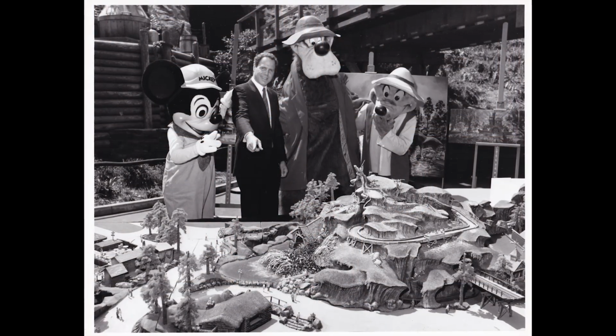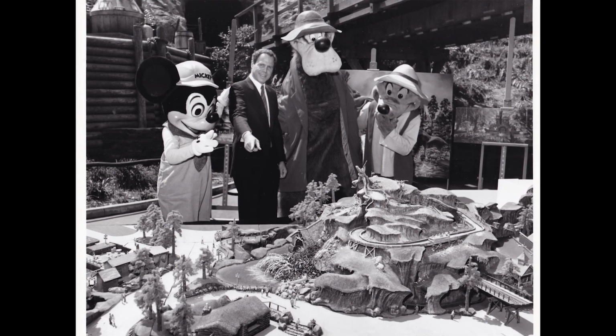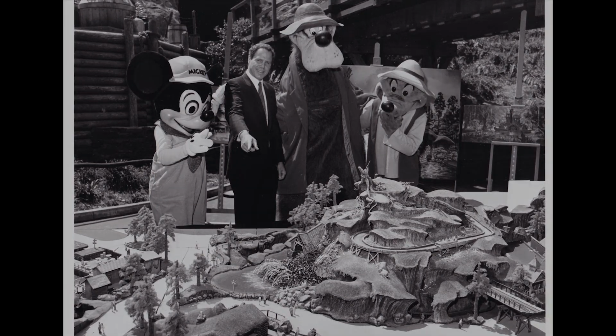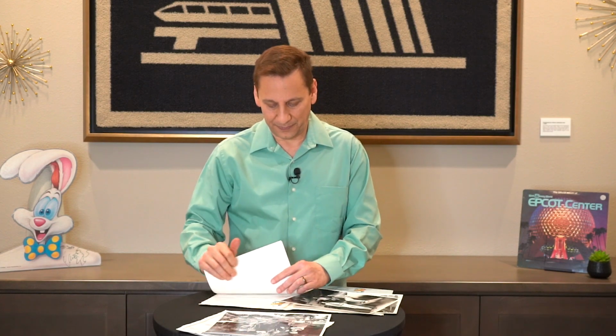Standing in front of the Imagineering model of Splash Mountain, here's Michael Eisner, Chairman and CEO of the Walt Disney Company, at the ground raising held for Splash Mountain in 1987. I'll show you more of these photos as I share these documents with you.